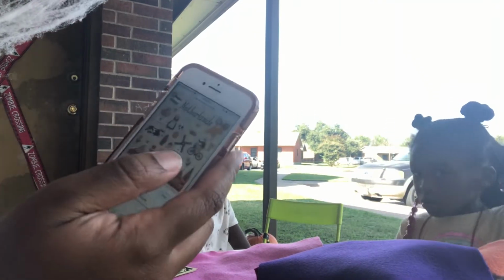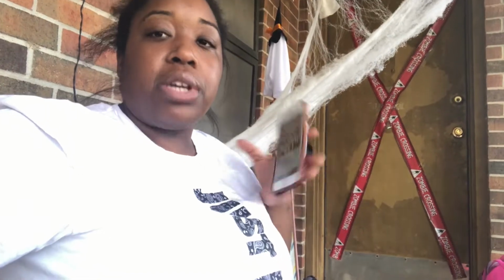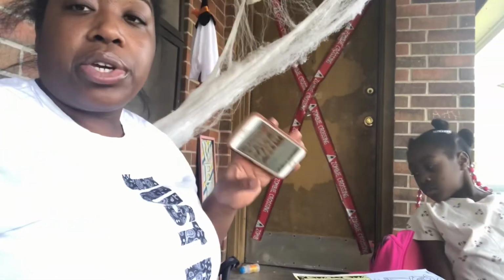So right now I'm about to go through this to show my daughter and tell her what the Netherlands are about, where they are located on the map and everything. So I'm about to show her that, and we're gonna get right back to y'all.